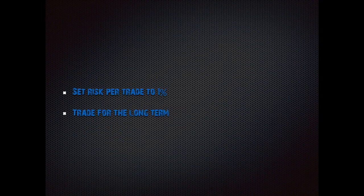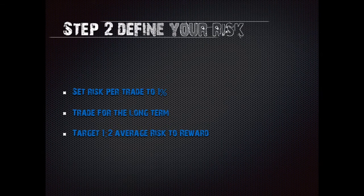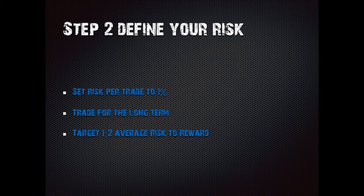So step number 2 is define your risk. What do I mean by that? This goes back to risk management. Every time you're trading one trade, you set your risk to about 1%. So you're only risking 1% of your account. That is the way that I trade. If you want to trade something different, the max I would tell you to do is 3% of your account. So max 3%. I do 1%.